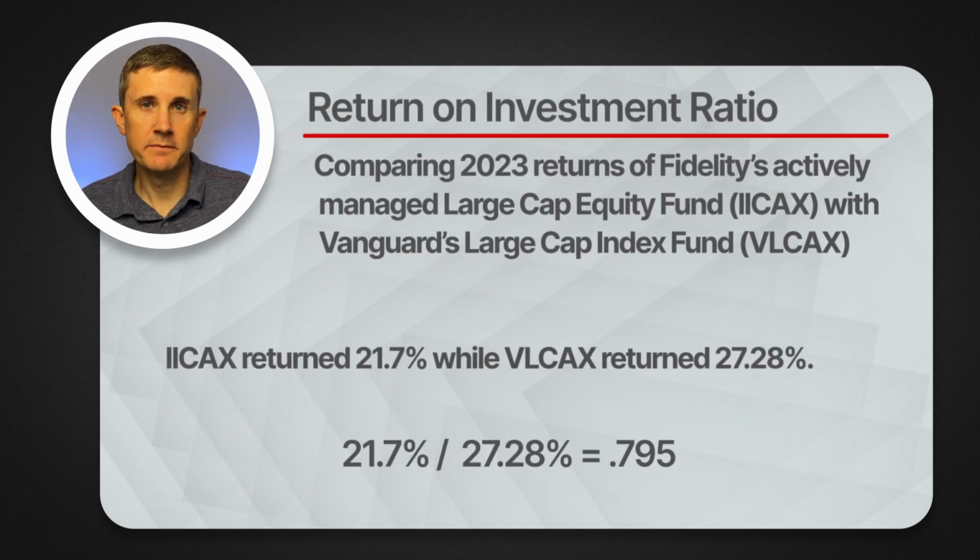So as an example, I compared Fidelity's actively managed large cap equity fund, that's IICAX, with Vanguard's large cap index fund, VLCAX, using their 2023 returns. IICAX returned 21.7%, while VLCAX returned 27.28%. Now, frankly, I was expecting the index fund to win easily, but not that easily. Anyhow, the ratio for this comparison is 0.795, which is quite a bit below our goal of 1. I would sell IICAX in favor of a less expensive investment.